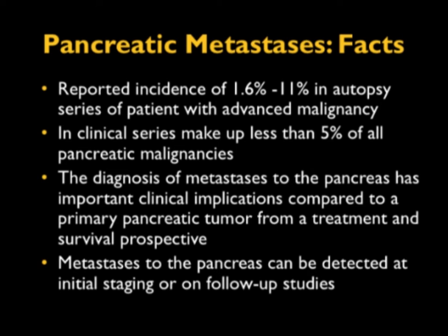The diagnosis of metastasis to the pancreas has important clinical implications compared to a primary pancreatic tumor from a treatment and survival perspective. So, for example, metastatic renal cell carcinoma looks like a neuroendocrine tumor. Metastatic renal cell, you resect, the patient will do fine. Metastasis to the pancreas can be detected at initial staging or on routine follow-up studies.